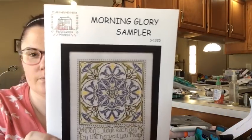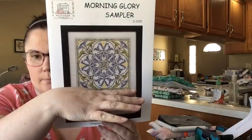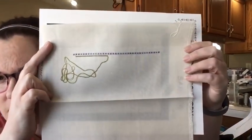Rosewood Manor Morning Glory sampler, and I am going to do just the square and cut off the bottom. I'm stitching it on something with a hint of sparkle. I don't know what it is though. It's just in my stash.